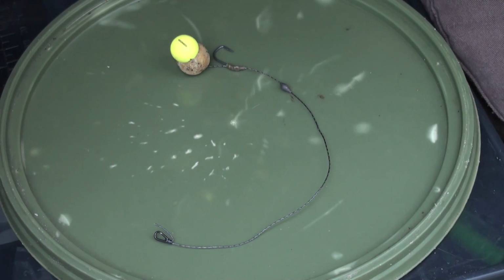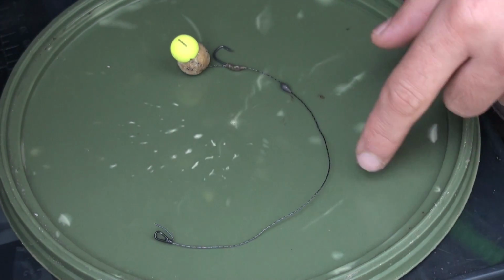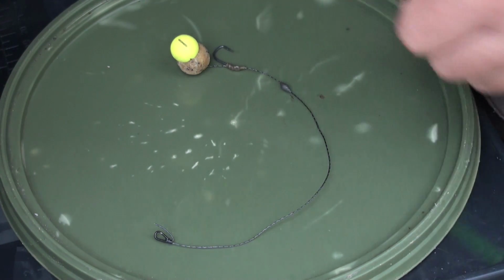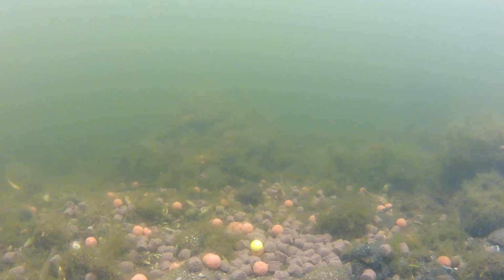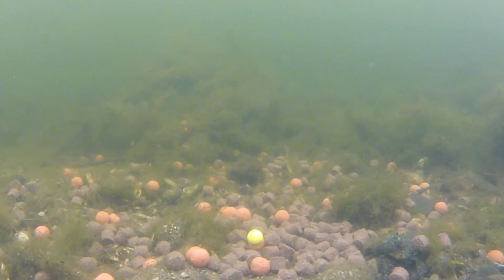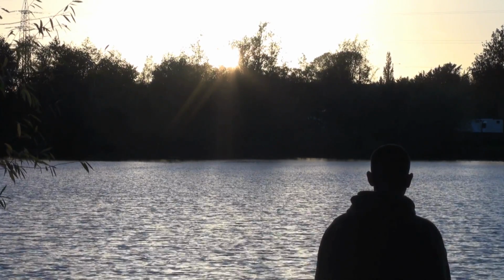It's pretty straightforward to make. I'm using a Palomar knot at the top by the little ring swivel, and I come down to a knotless knot, and that's pretty much it. Regardless of your rig, whether it's hinge stiff, choddy, bottom bait, pop-up, snowman, I think as long as you're confident in it and it's presented well, you stand a good chance at Farlows.